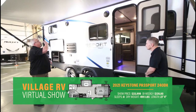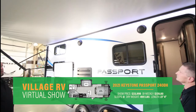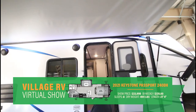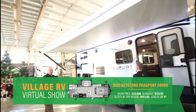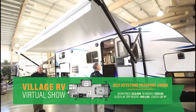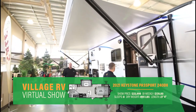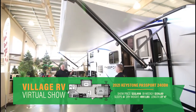Starting with LED lighting and a very nice size awning. As you can see by looking at it, this awning almost goes the full length of the camper. Makes for great evenings or days outside when the weather is a touch inclement. You can throw that awning out and be out of the weather for the most part.